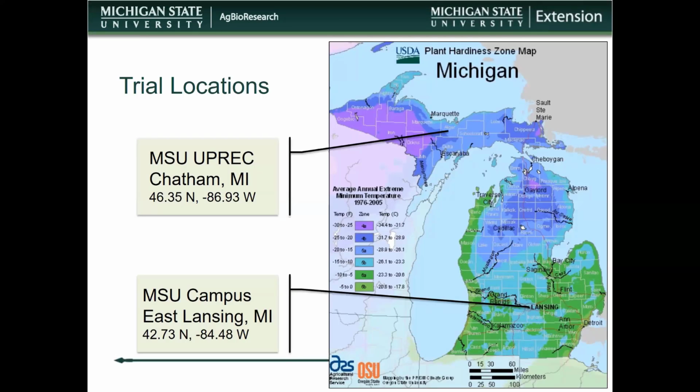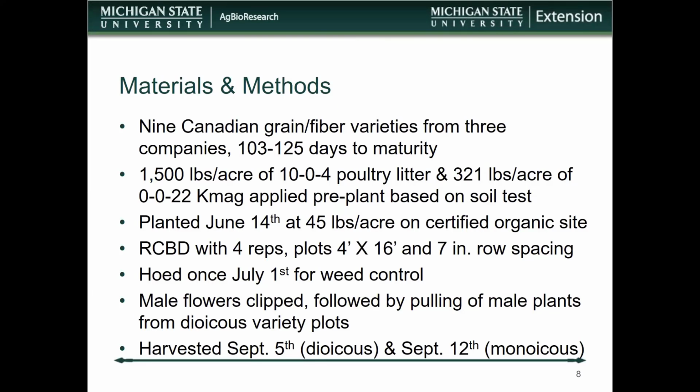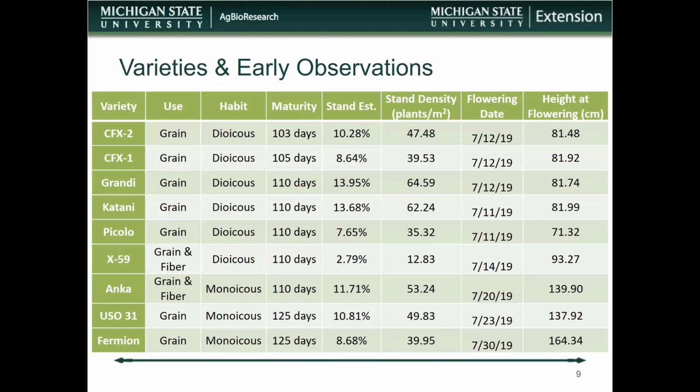I do want to show just a little bit of our data real quick from variety work. Now, this was a grain and fiber trial that we conducted, but really experienced, I think, the difference between some of this material that we tested from Canada and on the grain side versus what we've seen in the CBD world. Because we're over already, I won't go into too much detail. I just want to show you the list of varieties that we included. Again, grain or dual purpose for fiber in some cases as well.